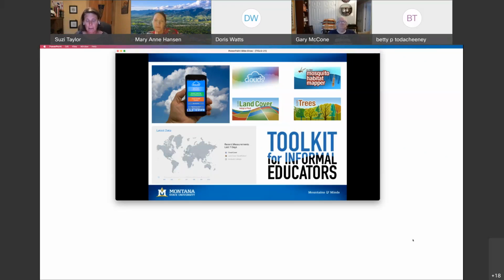So they are really happy to have that information that helps pair up with the images that they get from the satellites. The mosquito habitat mapper is really important because mosquitoes can be such a health hazard, actually. So it's really important that we help show where mosquitoes are breeding. And then the tree tool also helps you estimate the height of trees. And that, again, a satellite can't tell you the height of a tree. So we're helping share that information from the ground.